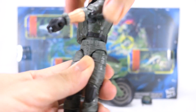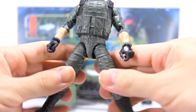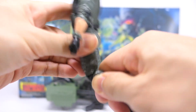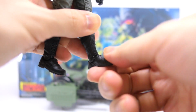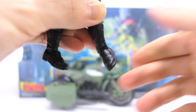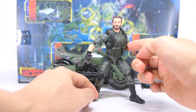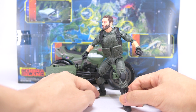He does go 360, drop down ball joints at the waist, allowing you to do the splits that far, as well as going forward and backwards pretty well. Upper thigh swivel for 360, double jointed knees, very good range. Calf swivel for 360, ankle tilt upwards quite a fair bit, as well as downwards, and a very generous ankle pivot outwards, as well as inwards. So his articulation scheme is pretty much G.I. Joe standard. The only downside is the rigid vest that stops his ab crunch from being so useful, but you should be able to get him into most different poses.